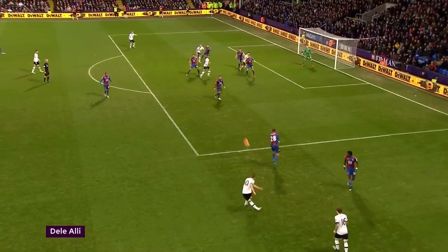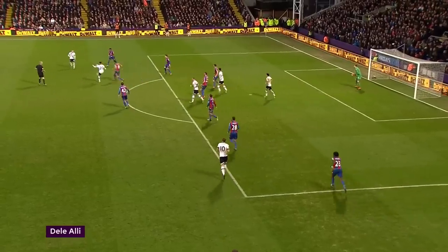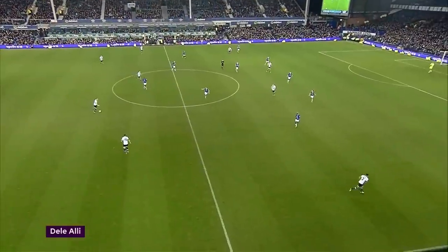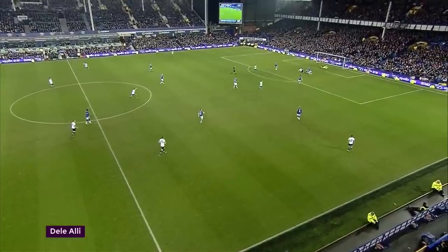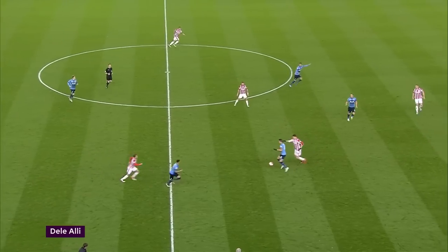And then when the ball's out wide here, he's in the box. This is probably his best goal I've seen him score. He's in that position again. It's amazing how many times you see that position where the defenders have all gone in on the attackers. This is where I think he's at his best, making those runs in behind a striker, getting into the box. That is what I saw Dele Alli at his very best, making those.